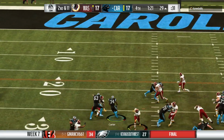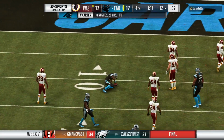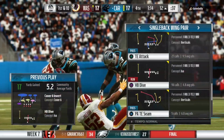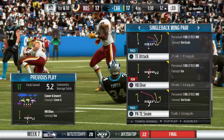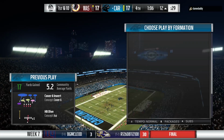On second down now, Carter. 17 yards on the pickup there, and the drive will continue. Probably had 60,000 thinking pass right there, including us in the booth. Yeah, no doubt about it. That was a big call, big guts on that one. And guess what? That run, it'll pay dividends.